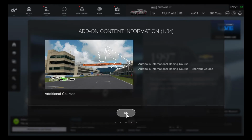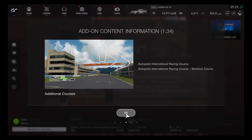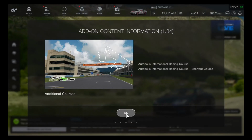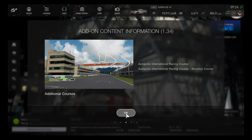You may have seen this track in Need for Speed Shift, and it's good that Autopolis is welcome to Gran Turismo for the first time. This is a very good track for the Super GT 500 race cars to race on, and maybe other race cars will be able to take a good look at the track themselves too.